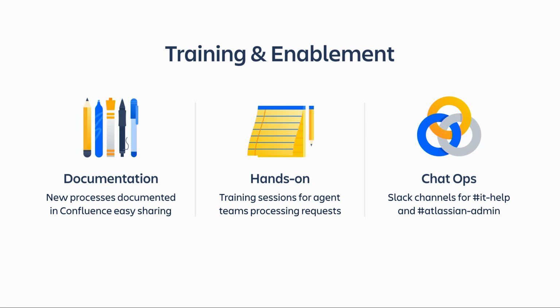We also have a channel directly related to Atlassian administration specifically, so those agent users can post their questions in there about how to use the tools we've enabled for them to use. Overall, we take the teach you how to fish approach. If people ask for help and it's something that they can do easily on their own, we often take the time to teach them how to do it instead of just doing it for them.